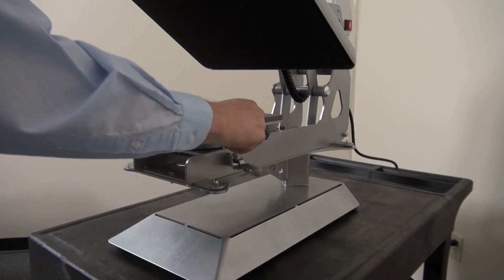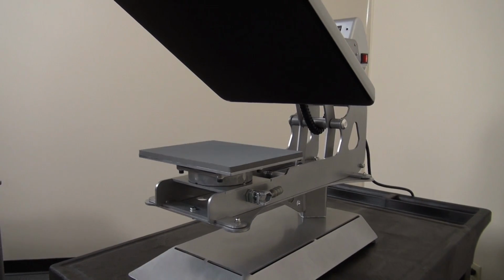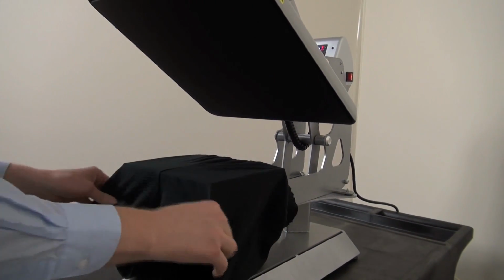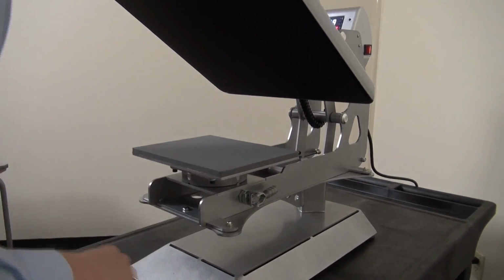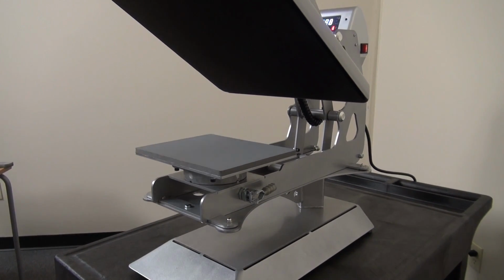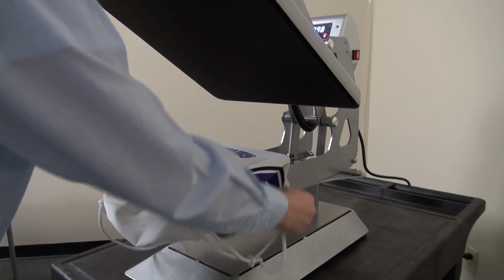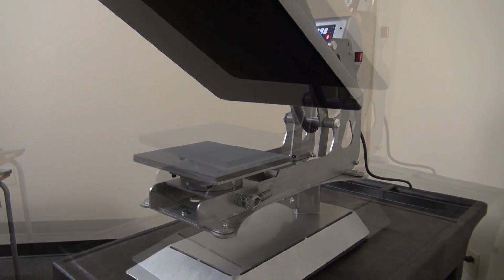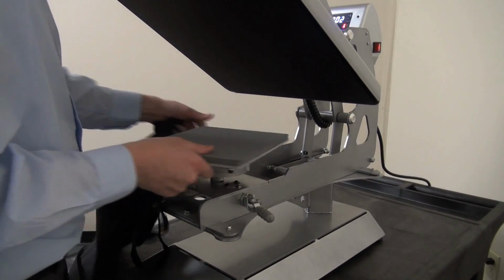I'll load my 8x10 inch platen, and I can start to do things like butt prints on this pair of shorts. Very easy to load. Application on drawstring bags. Very easy to load. Or rotate it for an application onto a common size tote bag.